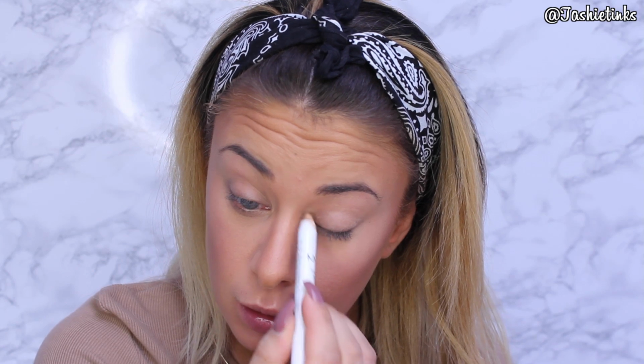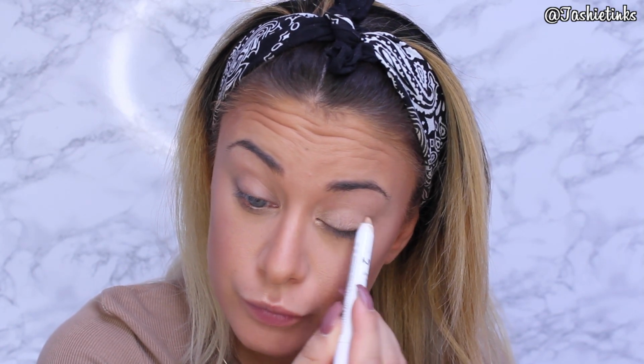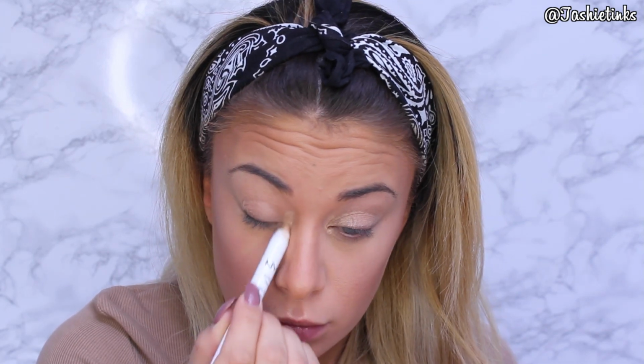So then I'm applying this in my inner tear duct and just lightly washing a colour over my eyes, and then I will be using my finger just to blend that out.